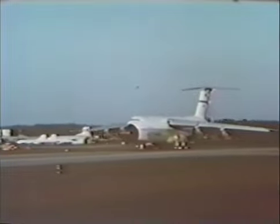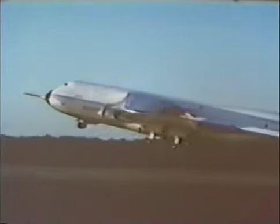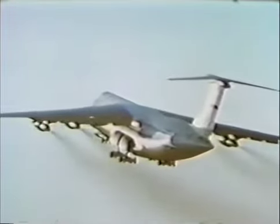And not the least of these is the fact that it rose from the drawing board to actual flight in less than 3 years. How did we do it? Why did we do it? Let's look in on an operational briefing.